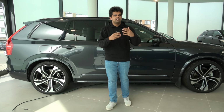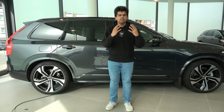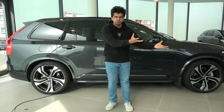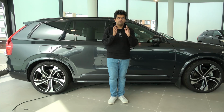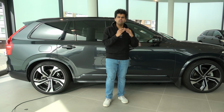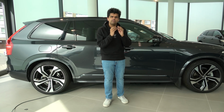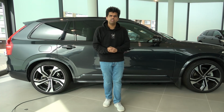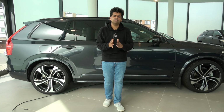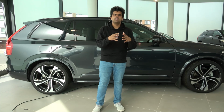Like, for example, take BMW, guys. BMW specializes in driving pleasure. Volvo specializes in safety, everyone. For a long time, Volvo has developed an unquestionable reputation for having one of the safest cars on the road, and they still hold this reputation to this day, and this is actually their trademark. This is something they are known for.